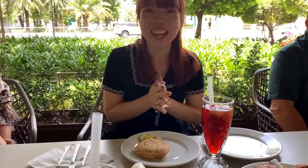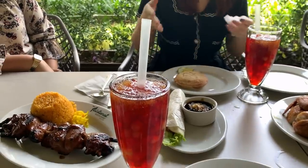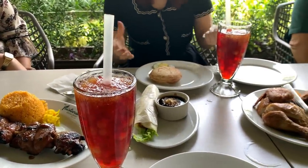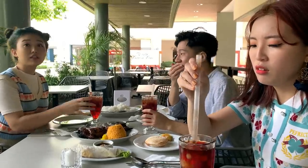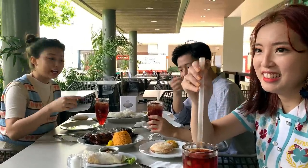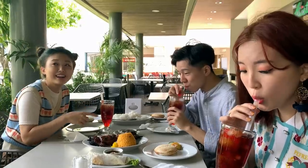I think so. Guys, if you want to eat Aristocrat food, you really have to come to Aristocrat. It's totally different from the delivery food. I mean, everything is better than the pictures. This gulama tastes much better than the original one. Yes, really. I never knew the taste is like this. I didn't know that it tastes like this.